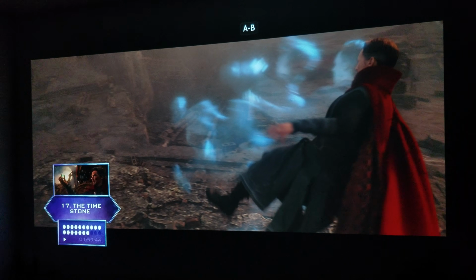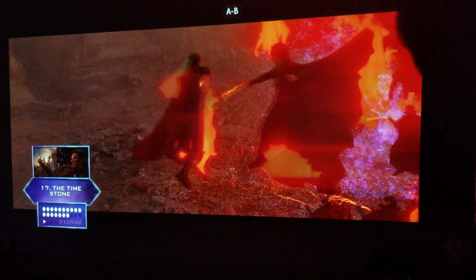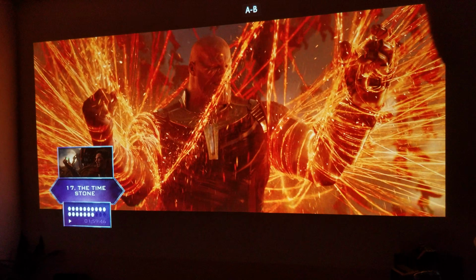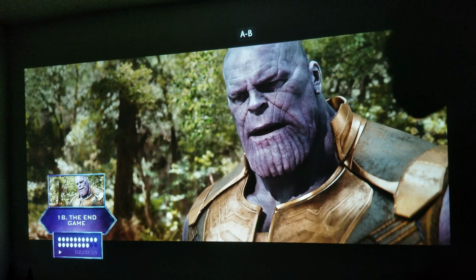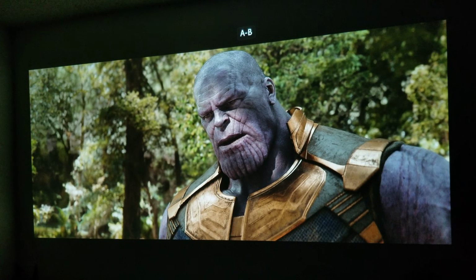Now, you guys want to know, what about the picture settings? What type of picture settings do you recommend for a projector? So we're going to cover that right now. All right, so let's talk about the picture settings for the BenQ HT-2550 projector.